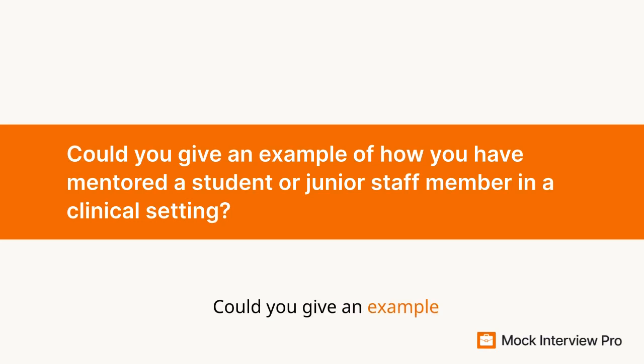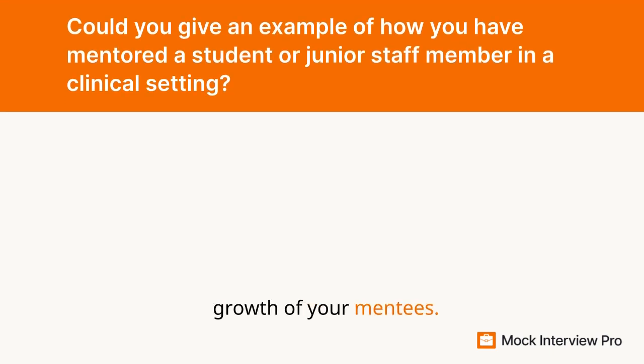Could you give an example of how you have mentored a student or junior staff member in a clinical setting? This question evaluates your mentorship capabilities and how you facilitate the growth of your mentees. Here are some pointers to help you structure your response.